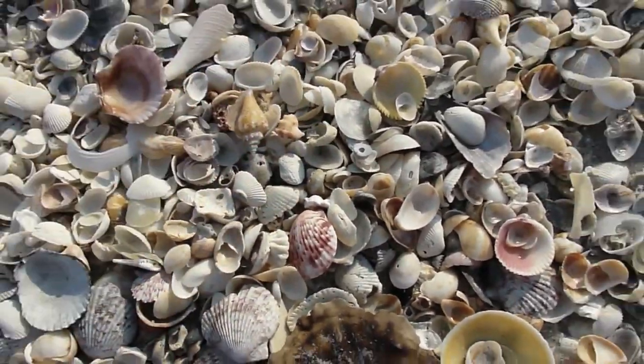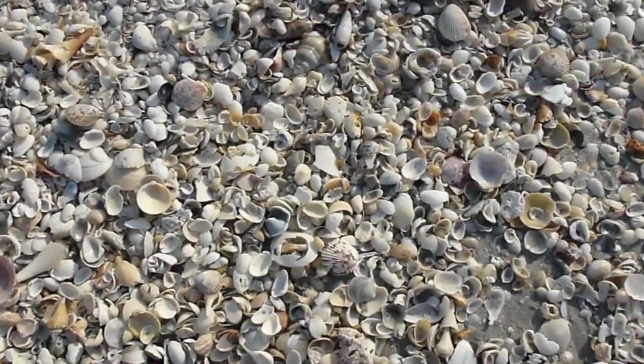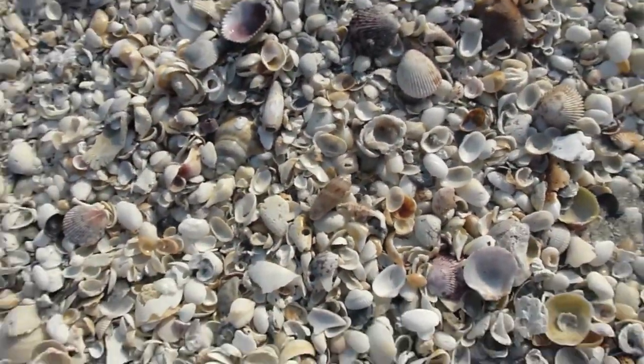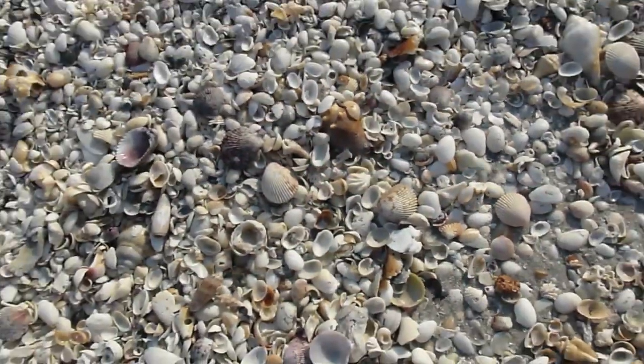Murexes in there, lots of those, and olives and cerith. There's a beautiful olive. And nutmegs. I found a couple other nutmegs too.